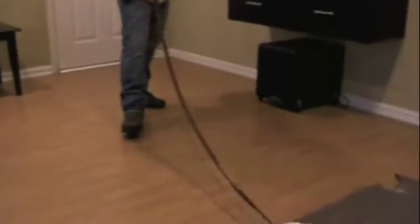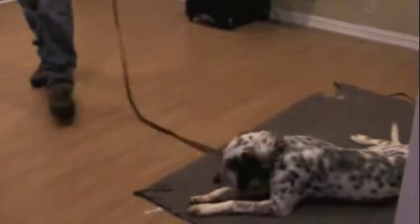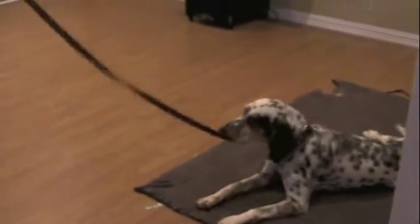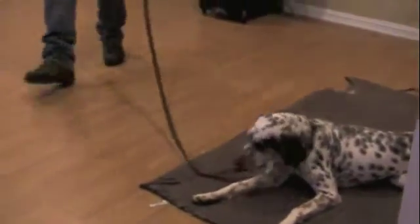So other things you can do just to test her staying power, down, you can pull like this. I'm pulling pretty hard actually. Good. Pull from different angles. Good girl. I'm going to pull this way, down. Good. You can just test her staying power by doing that.